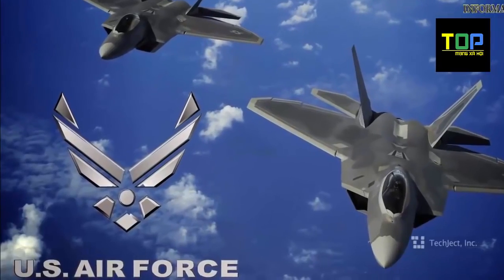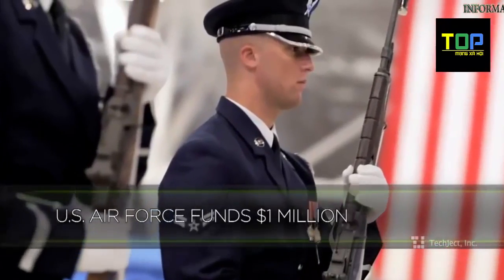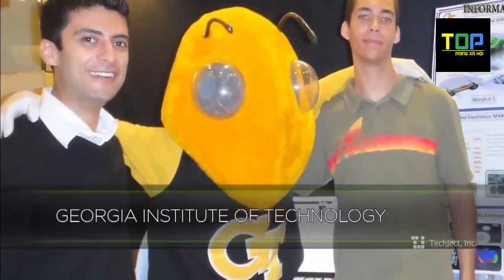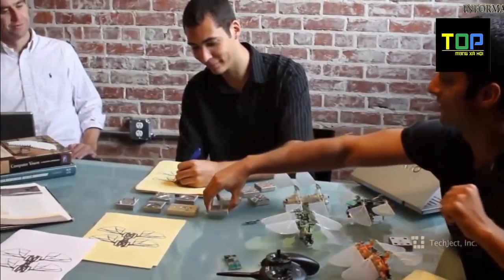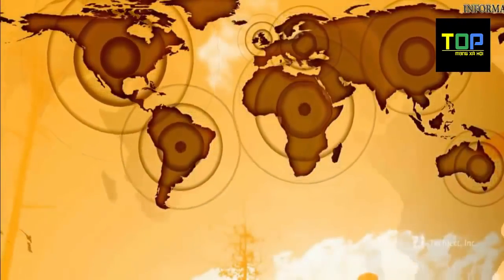The research behind the Dragonfly began with a $1 million grant from the U.S. Air Force. The Dragonfly has been developed at Georgia Tech as a joint effort between PhDs, graduate students, researchers, and professors from multiple universities across the world.